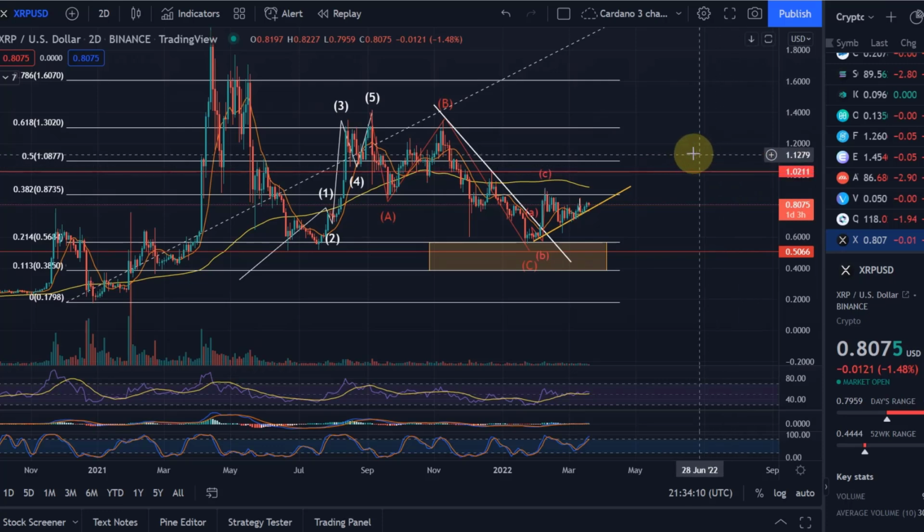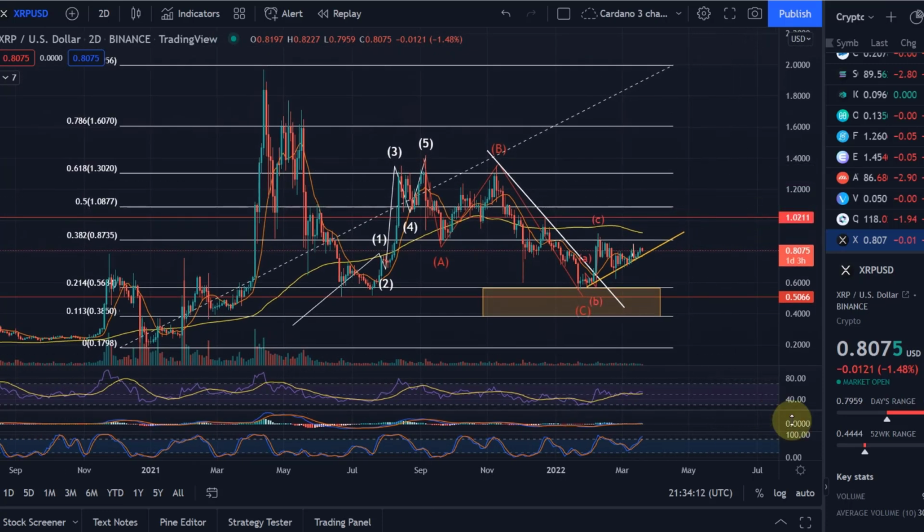I haven't covered XRP for a while, but we are now in at least a short-term uptrend, so it's probably worth taking a look. It has taken a while to get moving again, and XRP hasn't really made a new high after April 21. So lower highs, and currently we see some movement again.